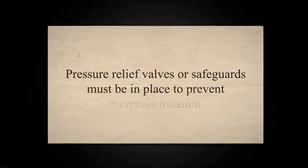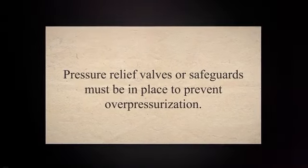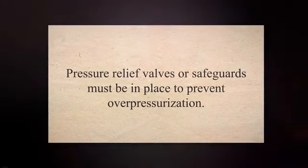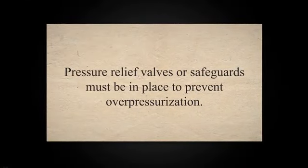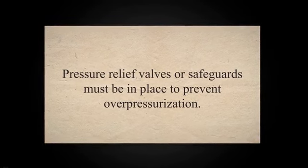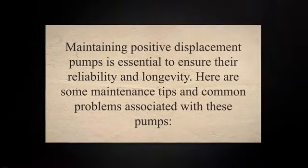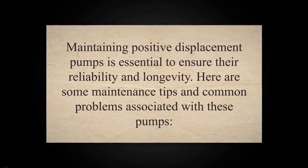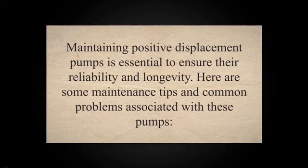In some cases, if a positive displacement pump is operated against a closed valve or blockage in the discharge line, it can build up excessive pressure, potentially damaging the pump and the system. Pressure relief valves or safeguards must be in place to prevent overpressurization. Maintaining positive displacement pumps is essential to ensure their reliability and longevity. Here are some maintenance tips and common problems associated with these pumps.